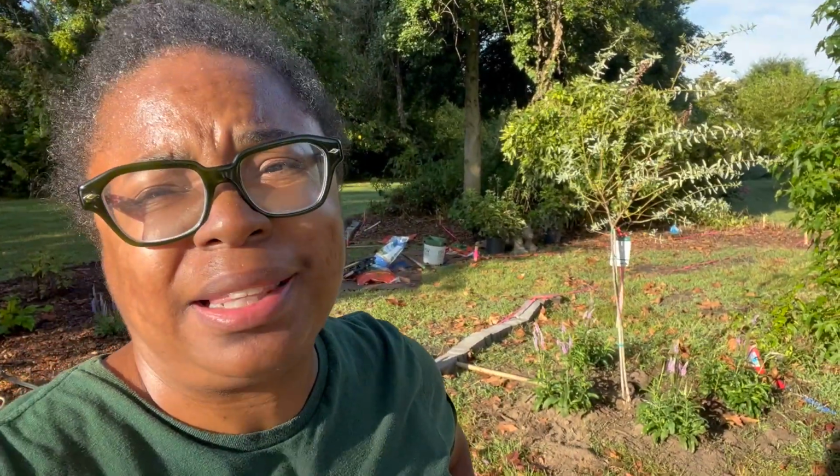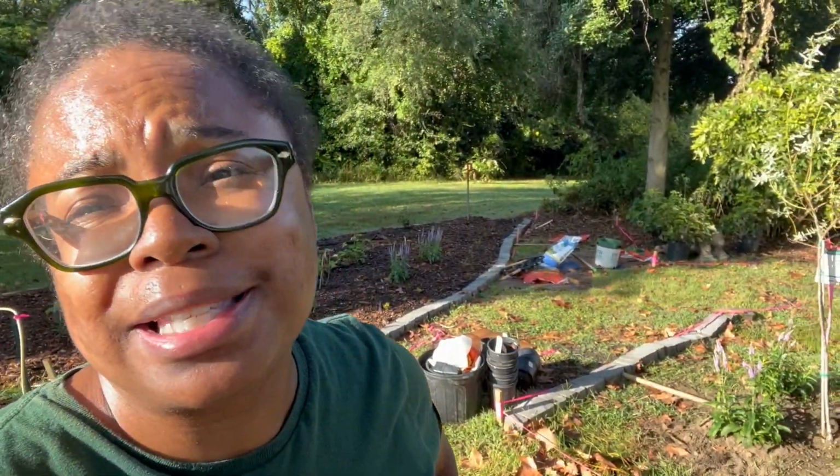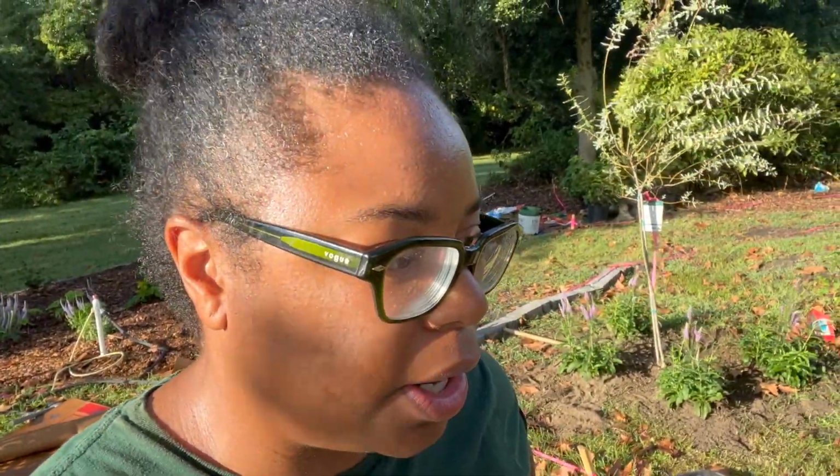Okay guys, so that part is done. I didn't water them in. I'm not going to. We got a lot of rain last night and the ground is sopping wet, and so were their containers. If it was dry, I would definitely water them in, but right now they can't be any more watered in than they already are.